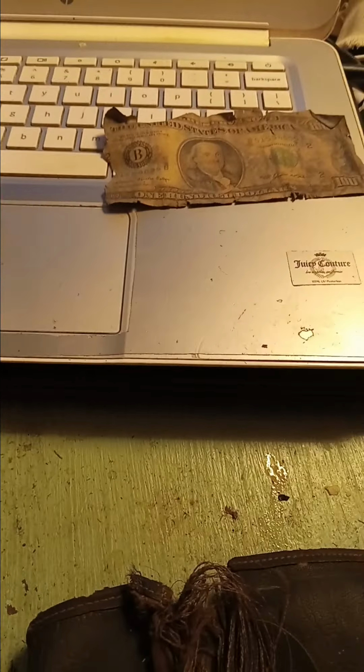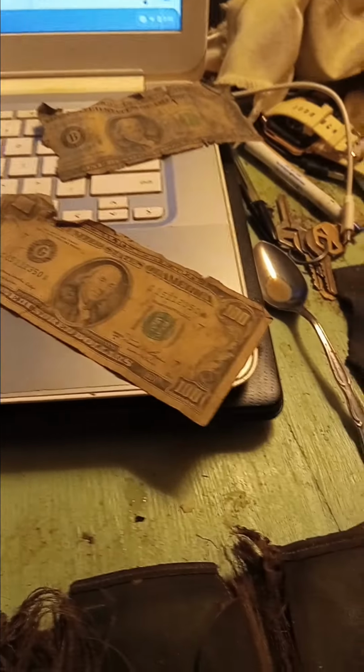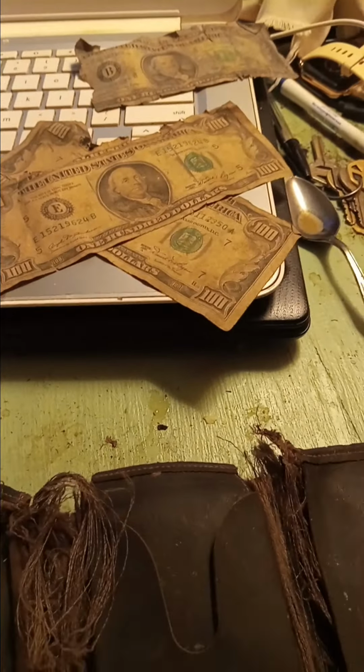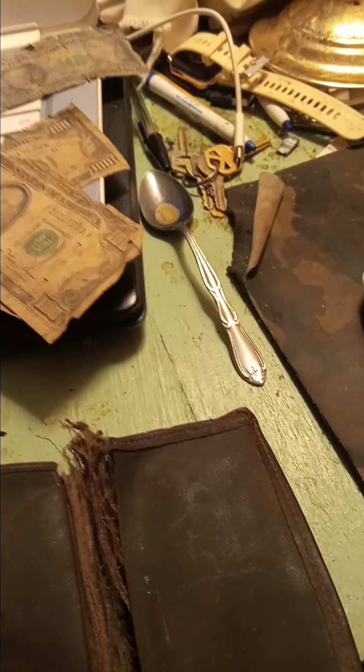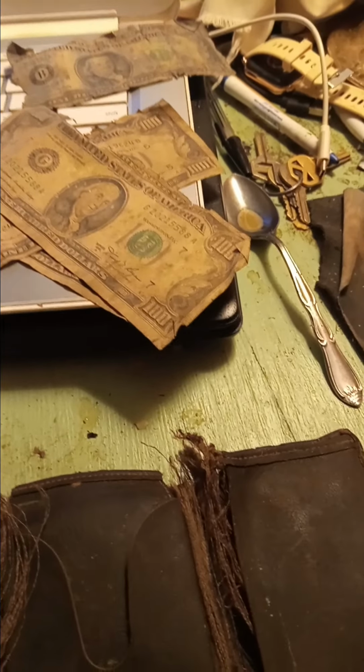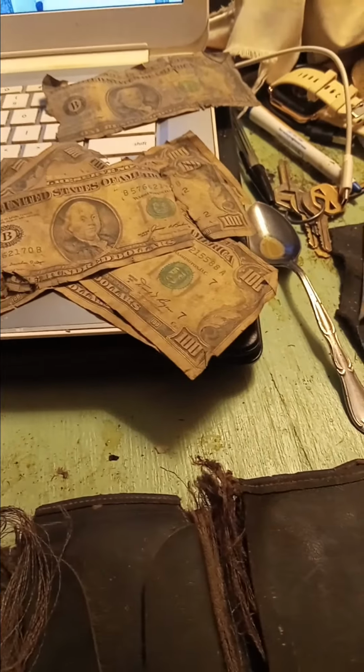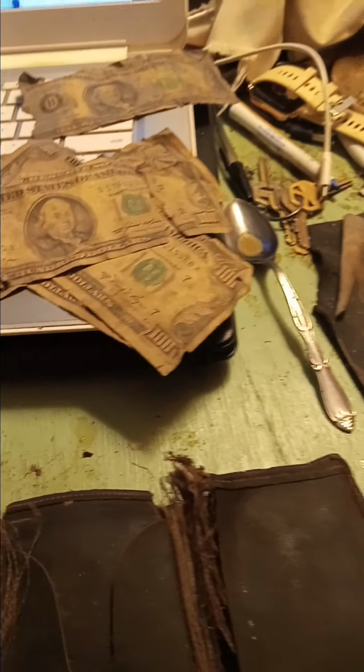Now, one side of this bill is gone. I'll have to see if I can find the other part of this $100 bill. Let's see. It's two. Let's see. Three. We may not take that last one. Two. Let's see. $300. $400. $500. $600.